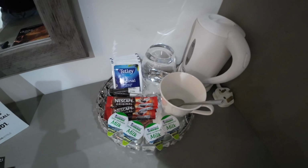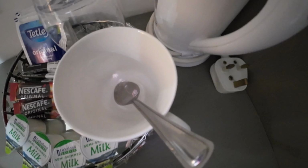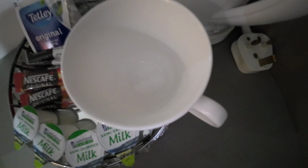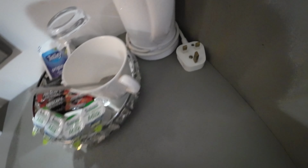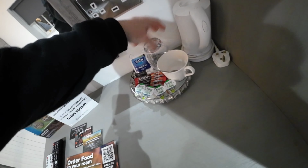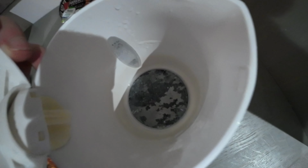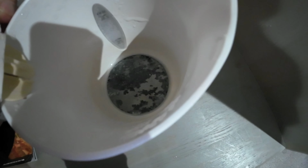Tea and coffee making facilities here. Clean, you got a teaspoon this time. Yes, that is clean. And there's a mark on that, so I wouldn't use it. Now, is the kettle clean? The smallest kettle I've seen? No. I would not use that kettle.